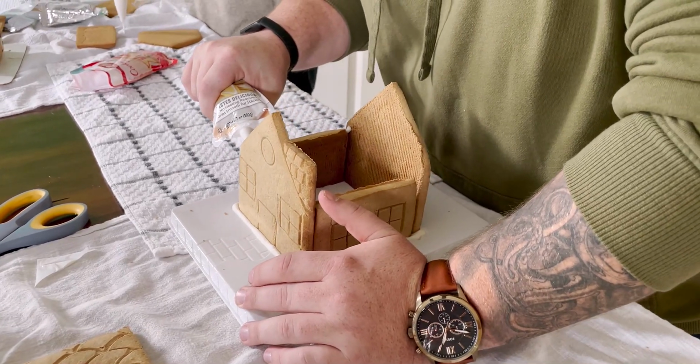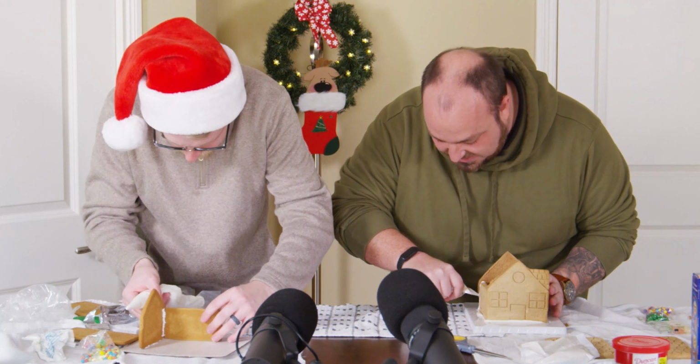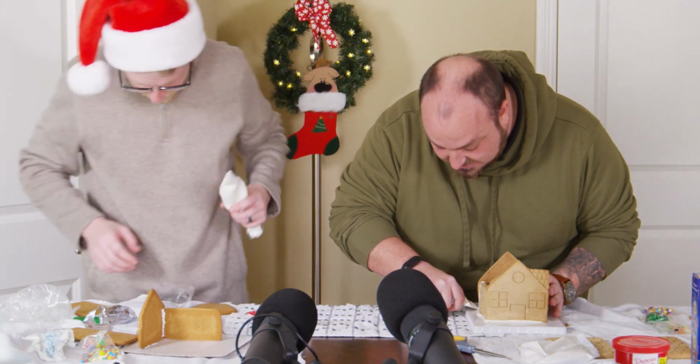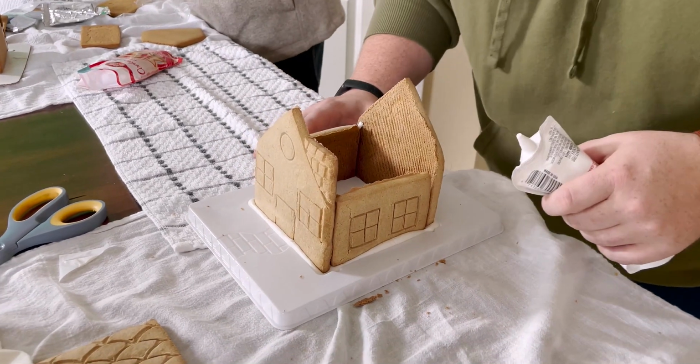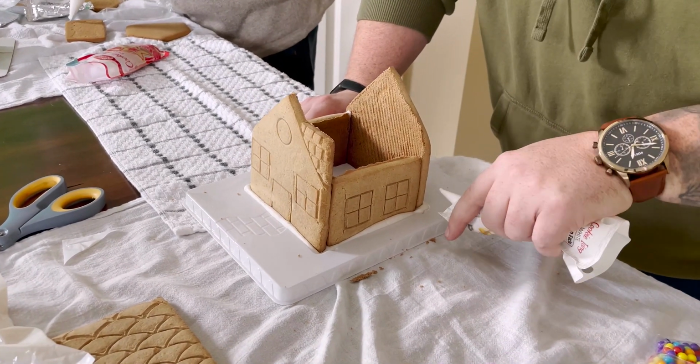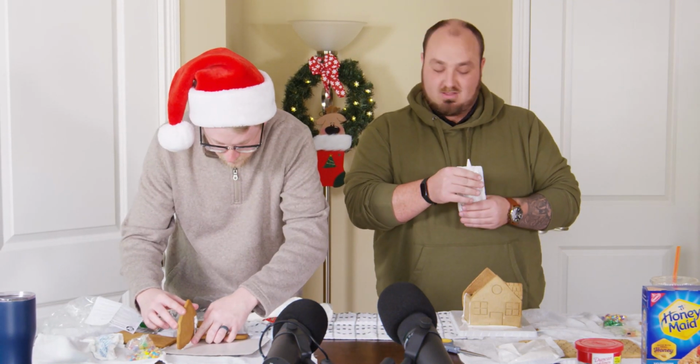Adam, how big was the last gingerbread house you made? I genuinely do not remember ever completing a gingerbread house in my entire life. The only family tradition we've ever had in the holidays, and let me know if you've ever heard of this, my family did the pickle ornament. Pickle ornament. Yeah, the pickle ornament.